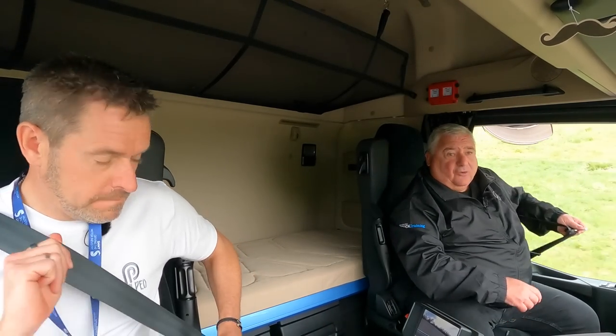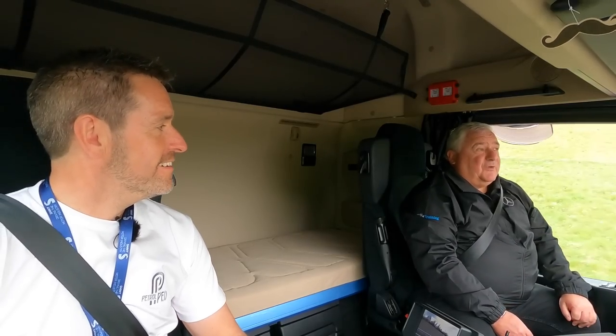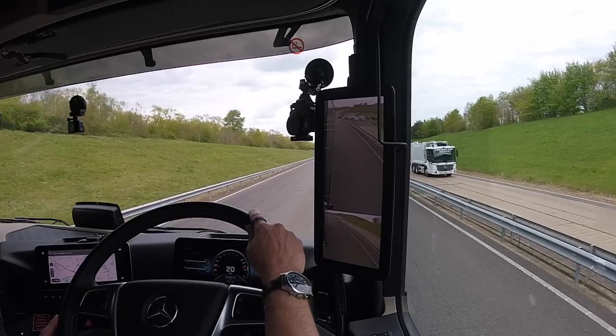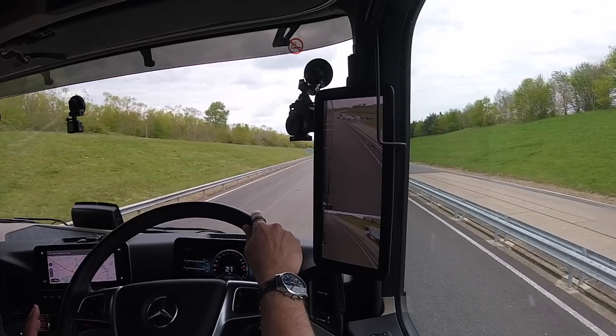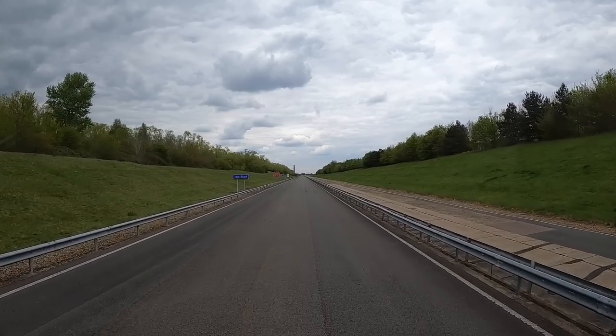Seatbelt. With 530 horsepower on it. 530 horsepower, and that's what kind of torque? Yeah, 2,200 newton meters of torque. Really? It's the most torquey engine I've ever driven already. So off the bat, it's really easy to drive. Easy to drive, comfortable. You can see how quick and slickly it's changing gear.